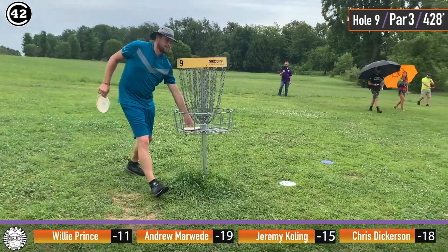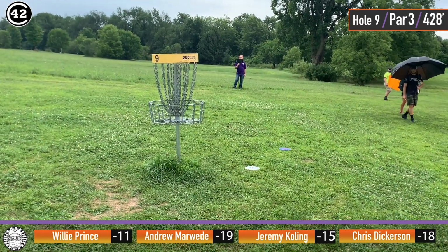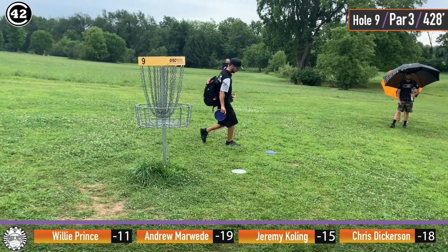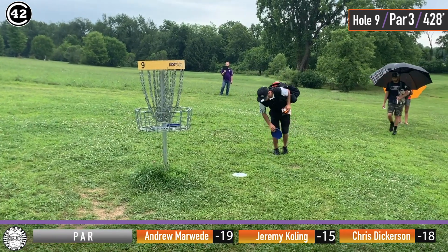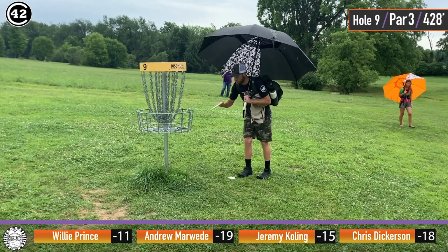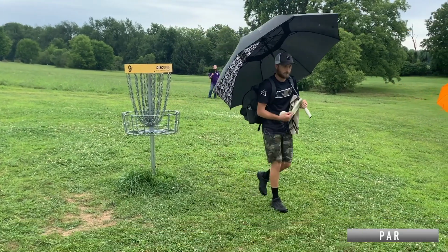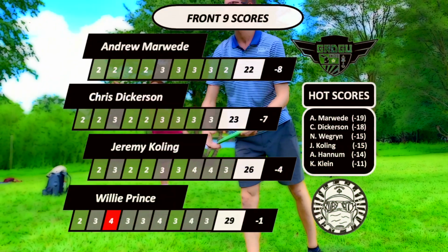Nice there. Clean up for par. And in a second, we'll have Willie and Chris come and do the same. Willie, you can see a little bit frustrated with that slow start. Yeah, only one under on the front nine. And Chris, a seven down front nine. That's obviously a good start, but one off the pace, though. Yeah, I know. One off the pace.